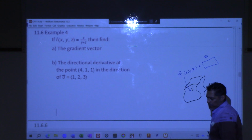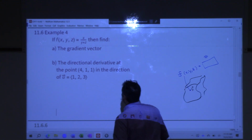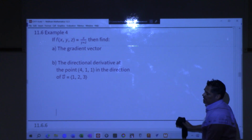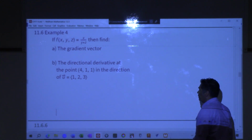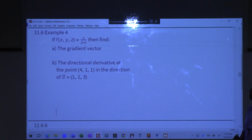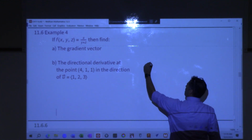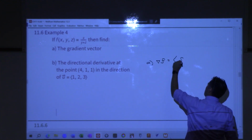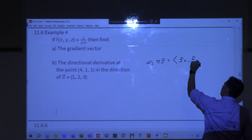We have a function of 3 variables. It's x over y plus z. And the first thing is to find the gradient vector. Can you all see that function okay? X over y plus z? All right, so let's find part A. Let's find the gradient of f, which should be the vector made up of the 3 partials.